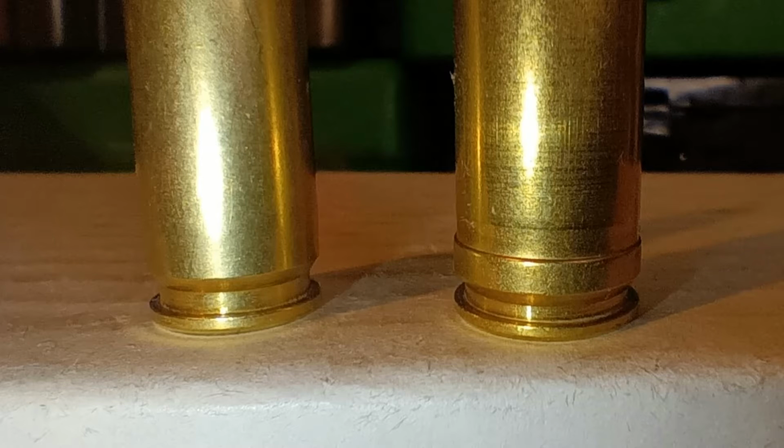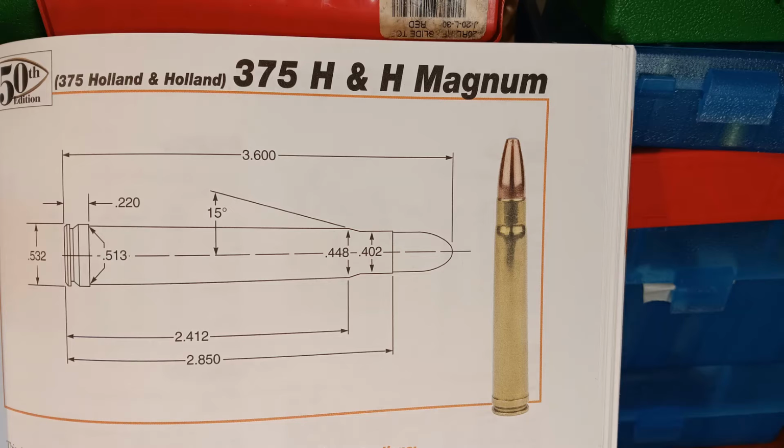Quick review. The brass case on the right has a belt on it, as in a 7mm Remington Magnum, 300 Winchester Magnum. The brass case on the left does not have a belt on it, like a 30-06 or 6.5 Creedmoor. The 375 H&H was the first successful belted Magnum cartridge, introduced in 1912.